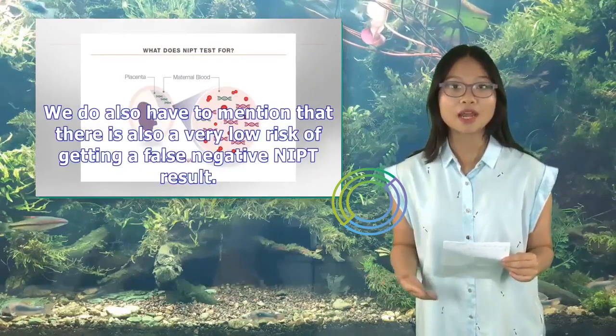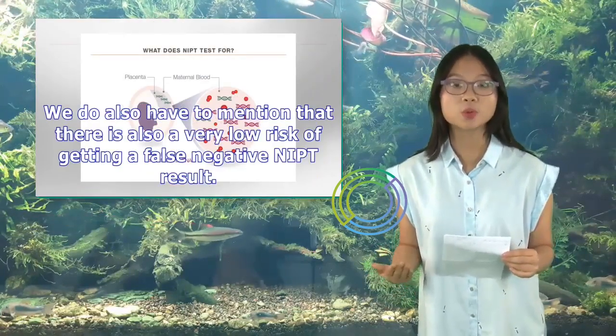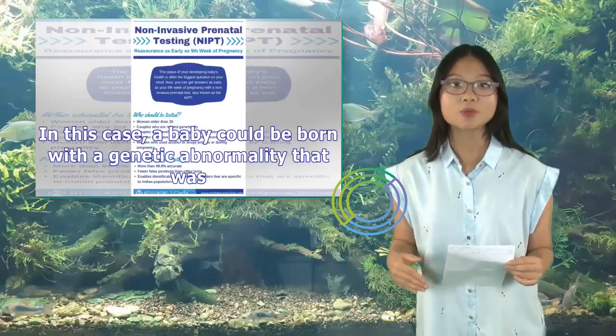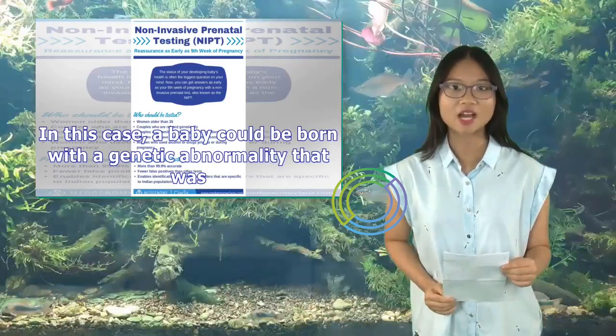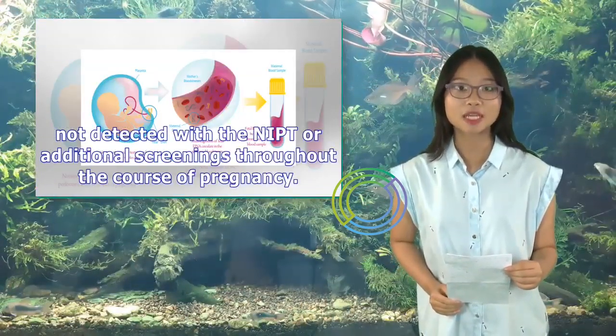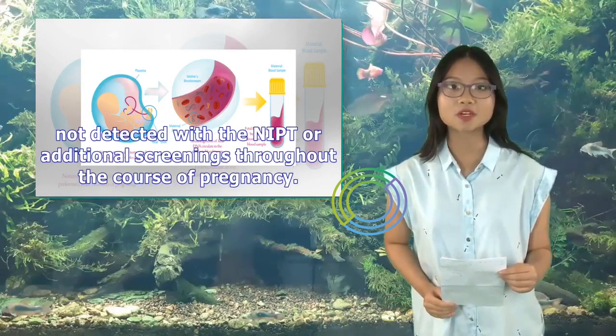We do also have to mention that there is also a very low risk of getting a false negative NIPT result. In this case, a baby could be born with a genetic abnormality that was not detected with the NIPT or additional screenings throughout the course of pregnancy.